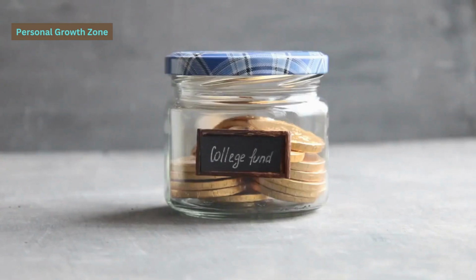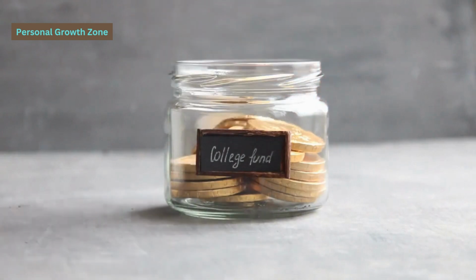Step 4. Build an emergency fund. Building an emergency fund is crucial to achieving financial independence.